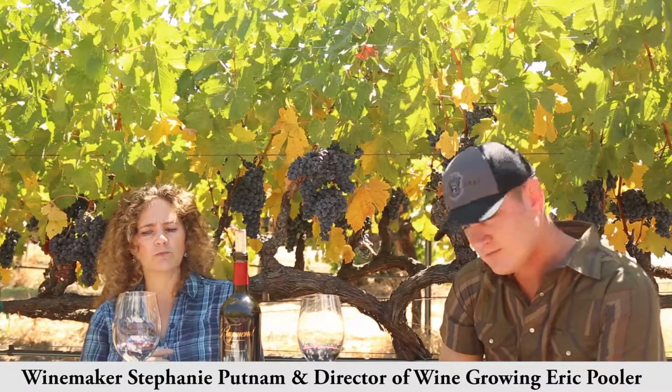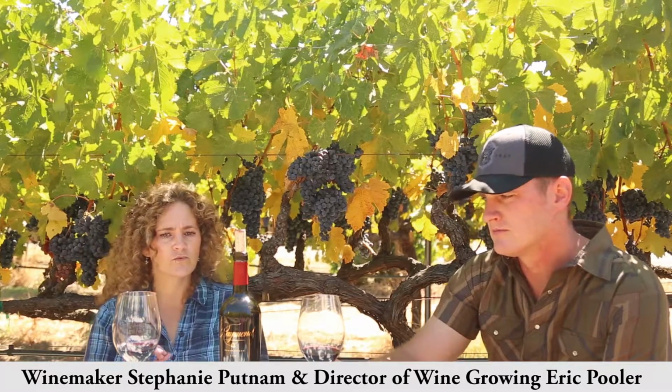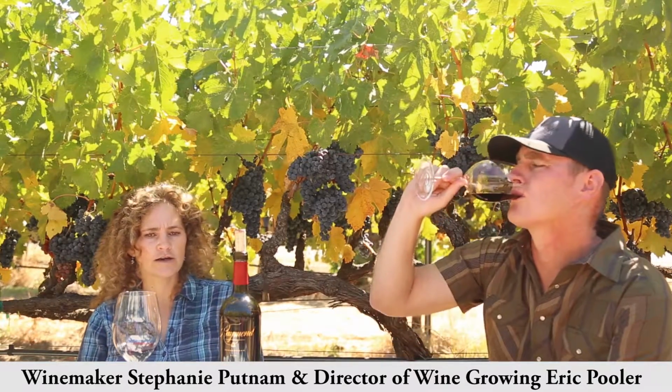2010 was a little bit more of a cooler vintage, so that lends itself to the nature of the aromatics. There's more of a black cherry, a little bit more of a tobacco leaf, but there's some really nice currant and black anise that are coming out of this. It's a very supple wine.